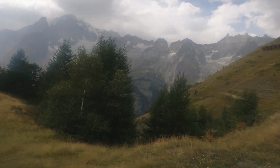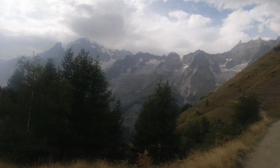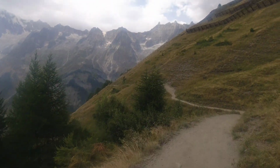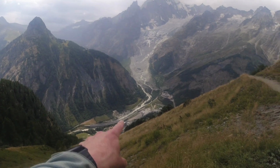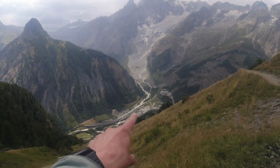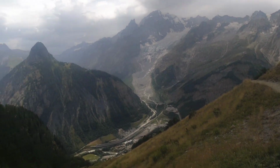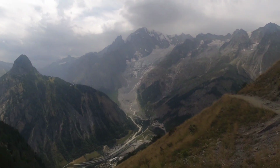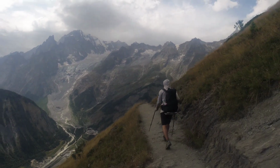And again, we should be around here. Beautiful view. Fingers crossed, weather holds out. Now this is quite interesting. Down there is the tunnel which goes underneath the Mont Blanc range from Courmayeur all the way to Chamonix. Interesting, cool, perhaps, I don't know. Is that content?